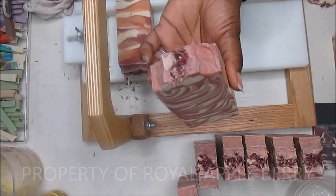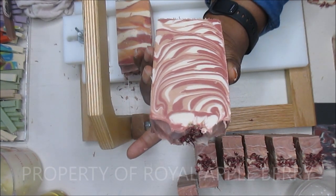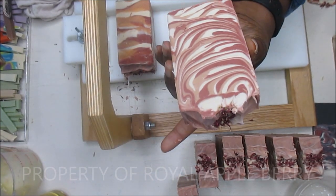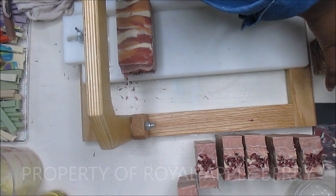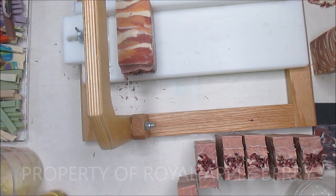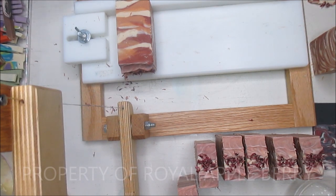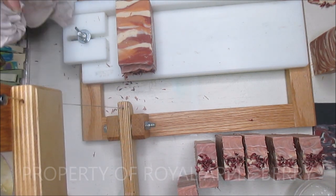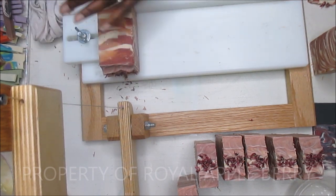Yes, I am. But I'm very, very pleased with the way this looks, because it doesn't look like bacon. Kind of still does, but it's a pretty bacon then. I do like this soap. I think it's pretty charming, actually. So, I don't have a name for it. It'd probably just stay patchouli. Because why not?